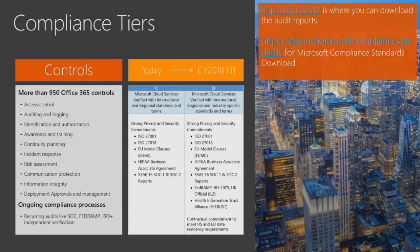And the big thing here is the FedRAMP audit. This is for the US government, which they're working towards now. I mentioned in our architecture session just recently that we're looking to deploy for the US government data centers next year, in 2018 as well.